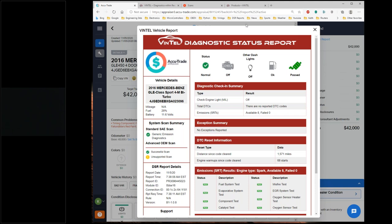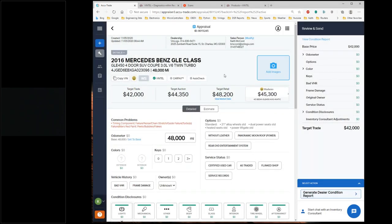So Accu-Trade users that like AutoCheck can look at the AutoCheck report. Accu-Trade users that are Carfax, they want to look at a window sticker, that's fine. But now you're actually looking at the cumulative data on that particular car. And if you were trading the car, when you plug it in, that report will show up exactly where the VINTEL button is. So you will be able to use it yourself, but also share it with the consumer to let them understand the electronic and mechanical health of their car. I just wanted to add that so we don't brush over how it is leveraged in the product set.